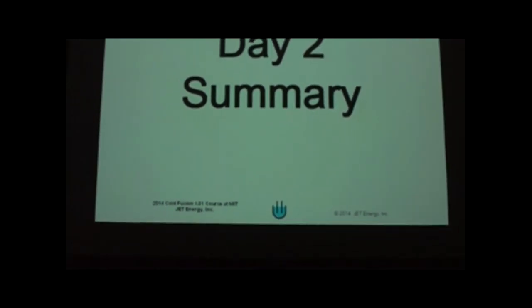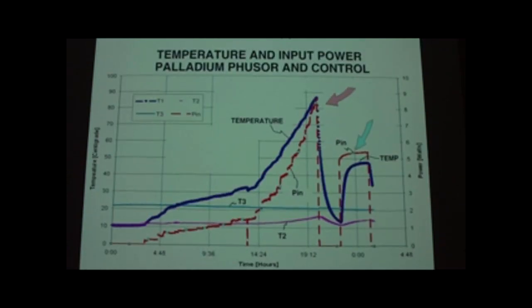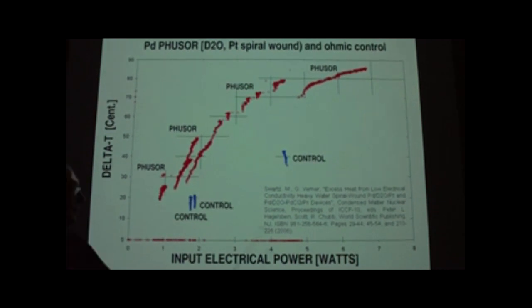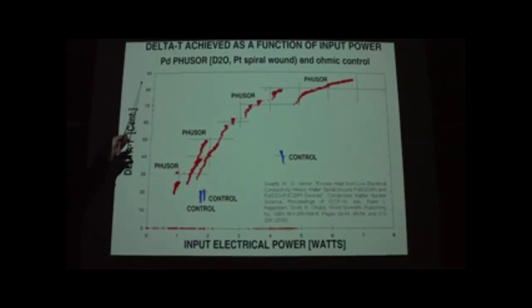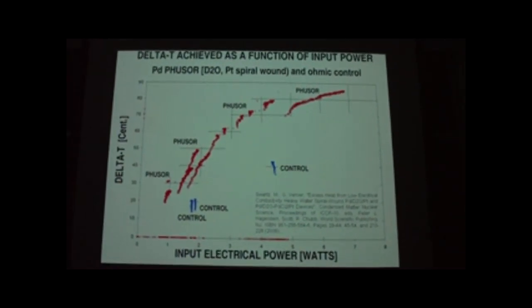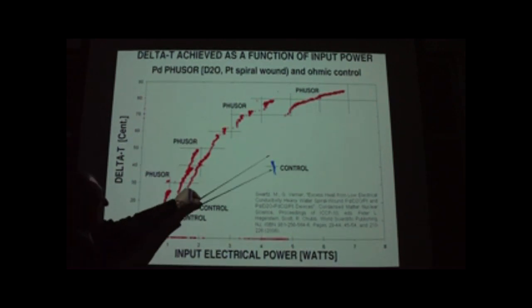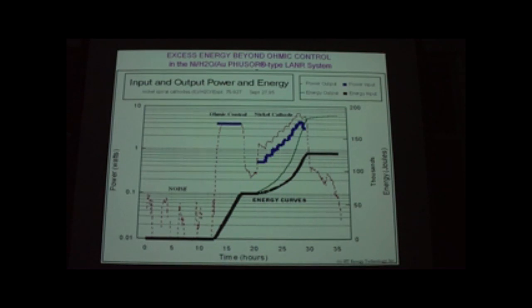We started talking about aqueous systems. When we talked about excess heat in aqueous systems by temperature, what you always want to do is use an ohmic control here from 0 to 8 watts input power. Diffusors were giving delta T's up to 90 degrees. You could almost have coffee at that temp. And we only limited it to 100 degrees because we didn't want to boil off our $3,000 per liter heavy water, given the paucity of backing. And there's the control. So this is our power gain, incremental power gain as we drive it.